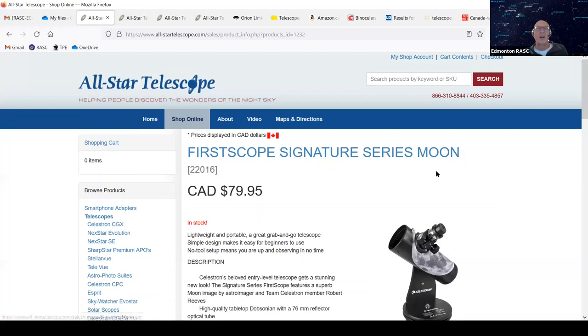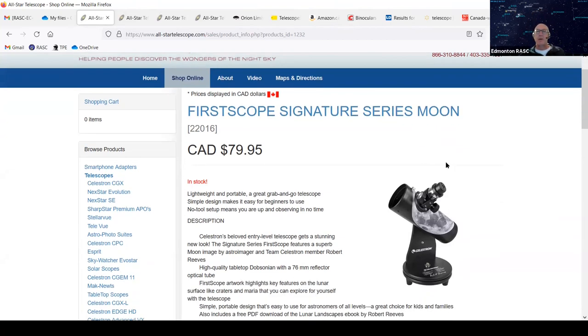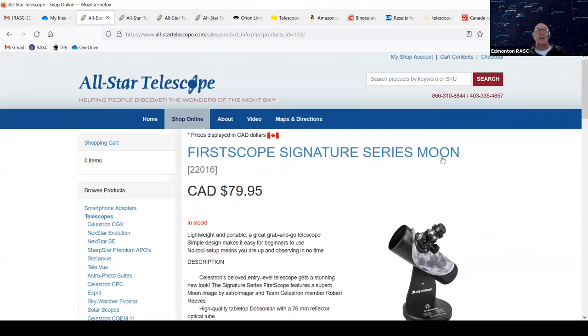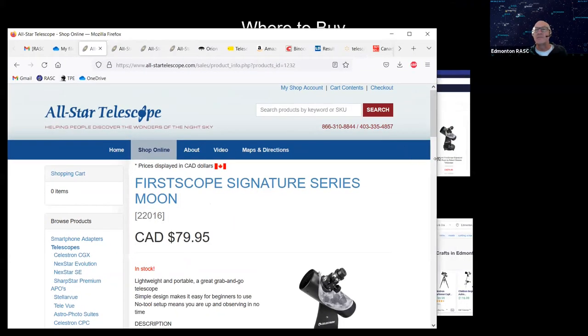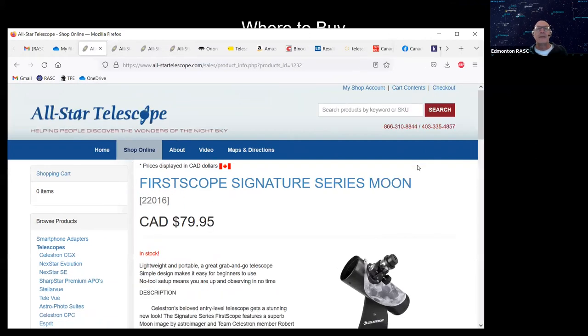And so here we are at the All-Star Telescope website. There is that first scope. It wasn't at the $60 price point. This is the Signature Series Moon Edition, so it's a little bit more expensive, but it happens to be in stock, and you could buy that little first scope there. Other places sell it, but I'd rather support a local. I have to just change my screen size a little bit. One second. I'd rather support somebody local than buying further afield if possible, but that's generally available everywhere.